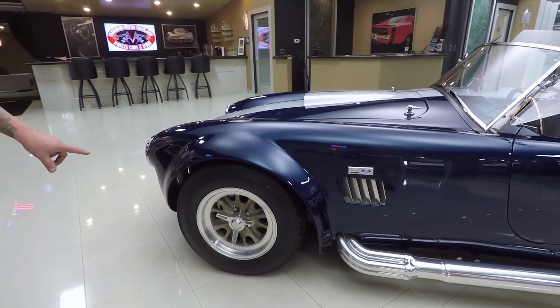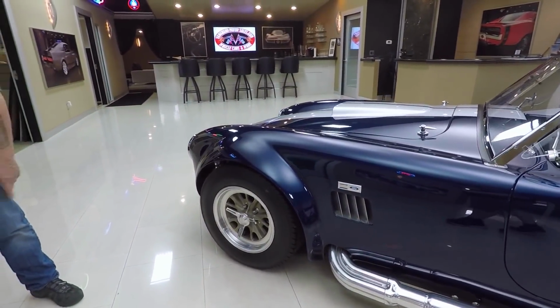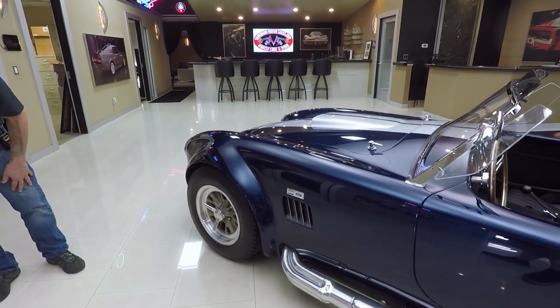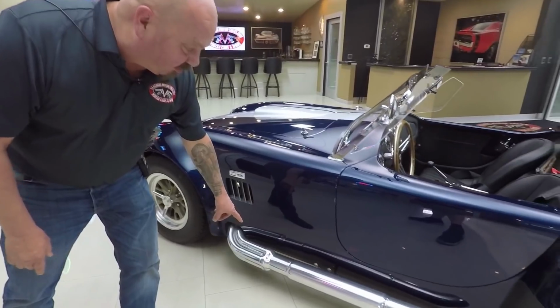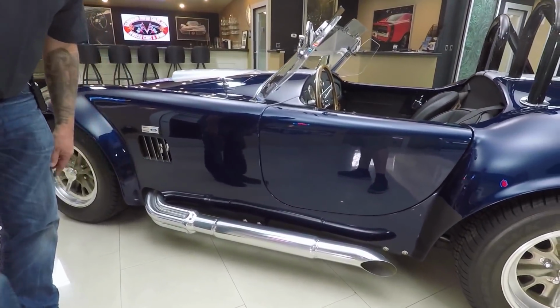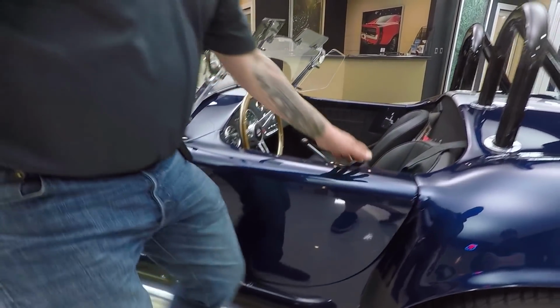It's got a hot wheel and tire combo there. We've got the Indy 500 tires on them. The side pipes have brand new jet coating on them. All the chrome looks good.